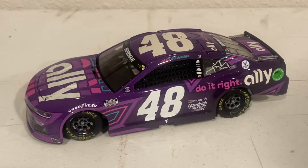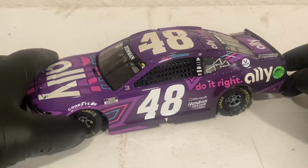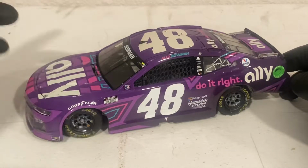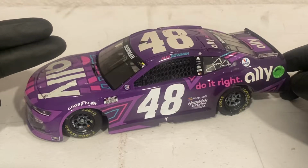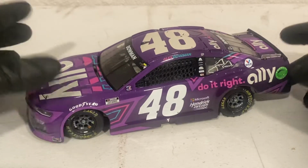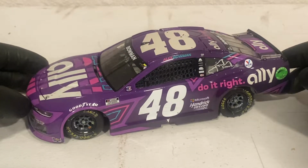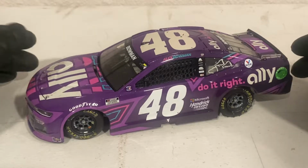I still can't believe this man has basically driven for the most popular driver and is now driving the number of a 7-time champion. But I'm not gonna lie, that's really cool. I feel like it would be a lot of pressure, but at the same time, it's cool.